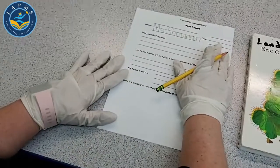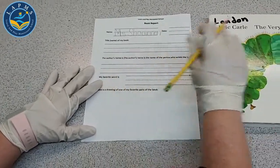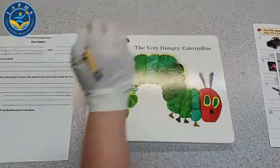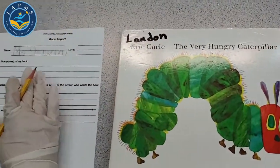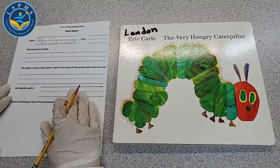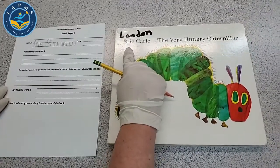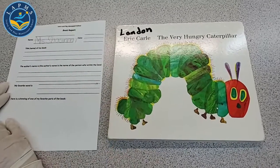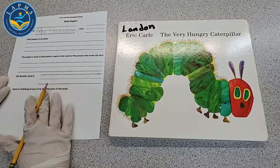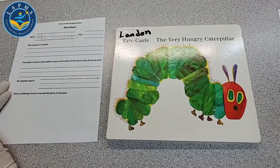All right, and then the date, and then the name of the book. Where's the name? It's the title, The Very Hungry Caterpillar. So I'm gonna write it on my book report. And then the author's name is Mr. Eric Carle. All right, and then you're gonna find your favorite word and draw a very awesome picture, okay?